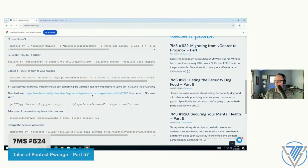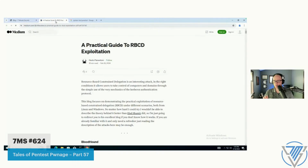But this, I thought, was excellent for walking through the ones and zeros and Kerberos sauce of why the attack works. What I want to get across to you today is understanding the conditions in which this can actually fire and give you some pwnage. Okay. So that's what we're going to do.